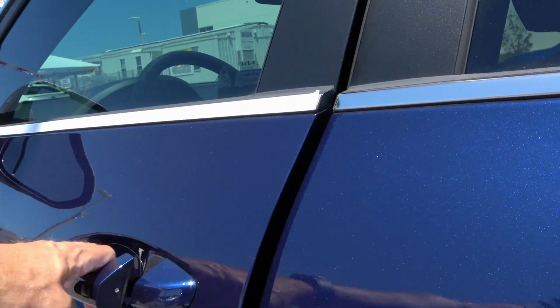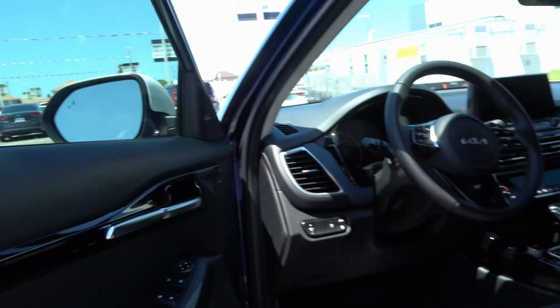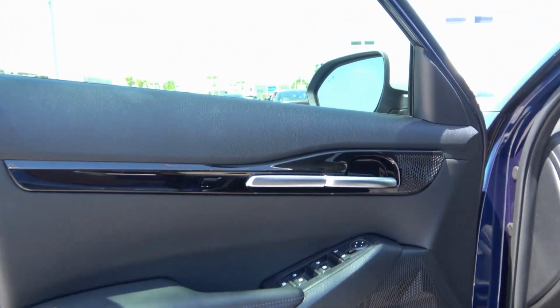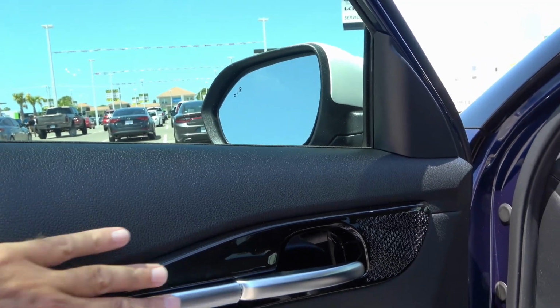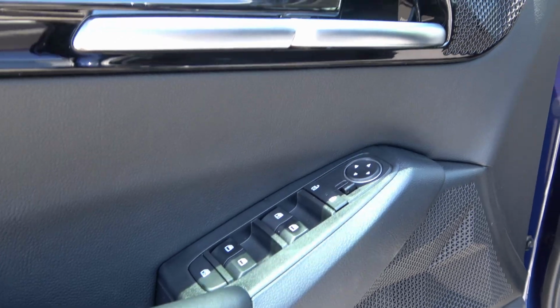Let's check out the sound of the closing door. Boom, nice and solid. I like that. The front door obviously looks like the rear door. You still have this piano black trim. Now this door handle is a little bit extended, if you will, with this polished aluminum trim, and then you have your window controls, mirror controls, lock controls, a little bit more storage in the seat, and that is it.